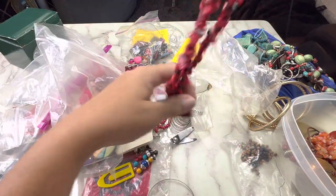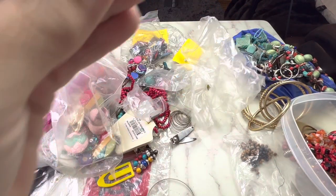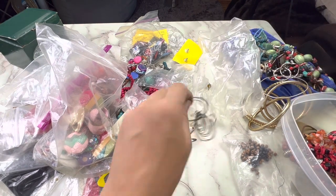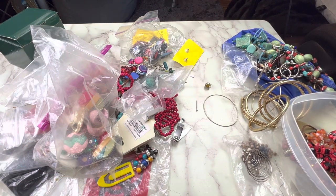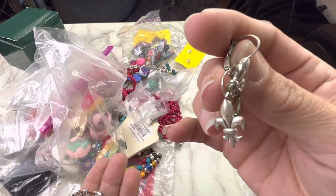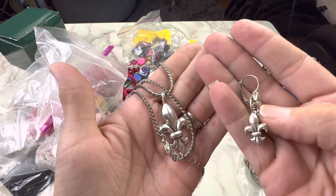But that's a three layer necklace. This is all bent up. Here's an earring. I'm assuming there's another one. These are almost big enough for me. Let's see, we got a lot of empty baggies. It's a fleur-de-lis set. Just needs to be cleaned up some with the fleur-de-lis earrings.